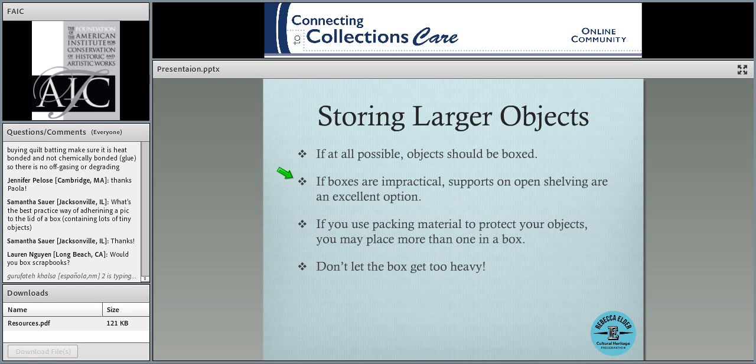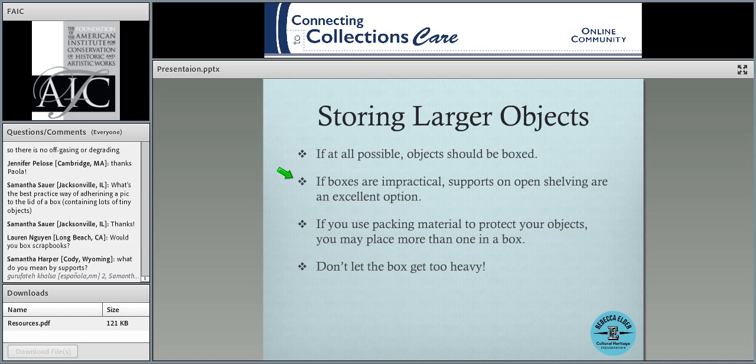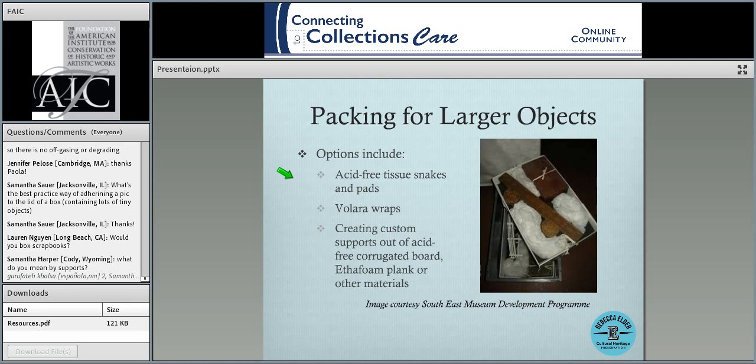You can put more than one object in a box if you use packing material to protect it. And I would say not to let the box get too heavy, because then it becomes awkward for carrying. So, things that you can use for larger objects. This is a box that has a couple of artifacts packed in it. And you see that they've used acid-free tissue to pad around the objects so that they don't shift and they don't touch each other. So you can use acid-free tissue to make pads and snakes.